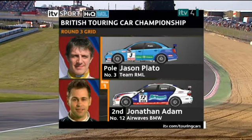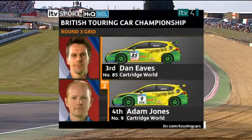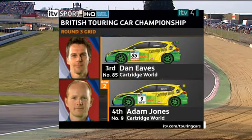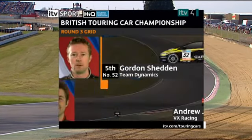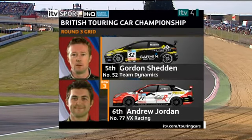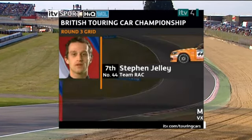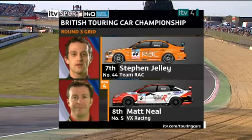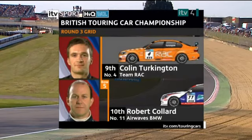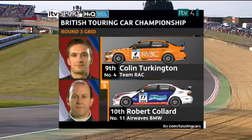Behind them we've got the two Cartridge World cars of Dan Eves and Adam Jones, and both have been running quickly so far this weekend. But watch out for row 3. Gordon Shedden and Andrew Jordan both went well in race 2, fighting their way up from the back of the grid. They could do the same again. Stephen Jelly and Matt Neal are together on row 4 of the grid. Both have been running quickly this weekend. But behind them we've got those two fast BMWs of Colin Turkington and Rob Collard, winner of race 2.